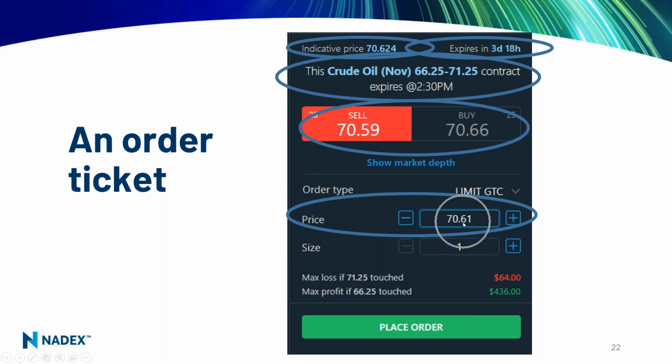Now, if I sold it at 70.61, we calculate what your risk and reward are. If you sold it at 70.61 and it went up to the ceiling, 71.25, we know that's the ceiling, I would lose $64. That is my cost to enter this trade. I would have to risk $64. Now, what's my potential reward? My potential reward would be if oil went down to 66.25. If it went all the way down there, I would get knocked out for a $436 profit.